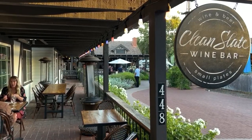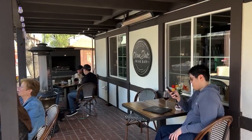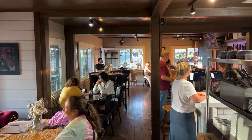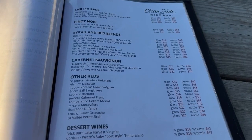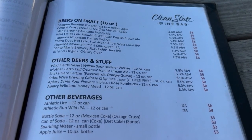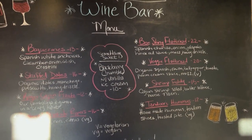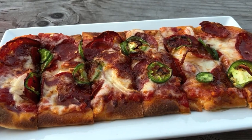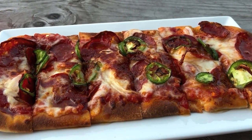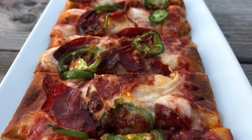Number 2 is the Clean Slate Wine Bar that has a nice outdoor area, and the owner is a great man after talking to him so many times. There's a great selection on their menu of both beer and wine. They have a food menu that changes every day, but if their bee sting flatbread is available, I suggest that, which is made with jalapenos, Spanish chorizo, and drizzles of honey.